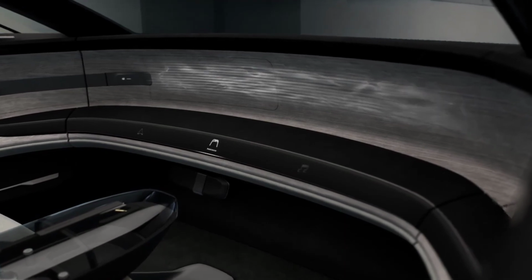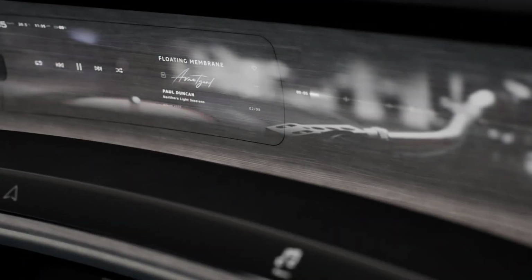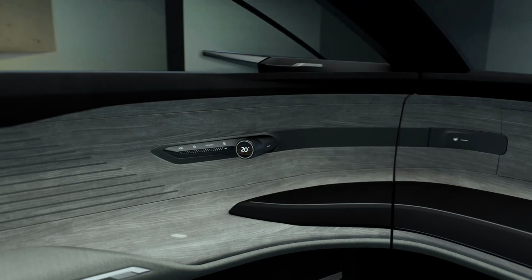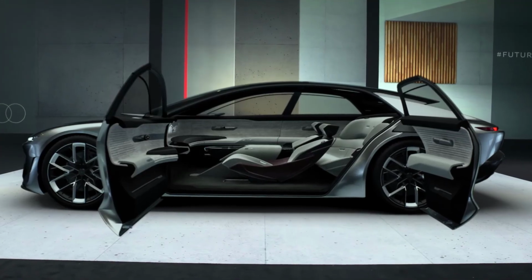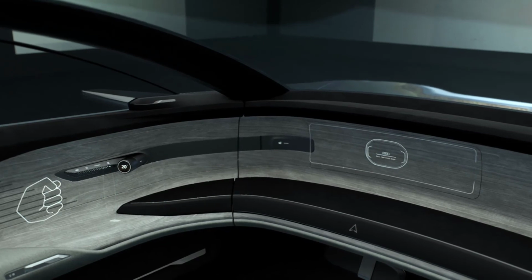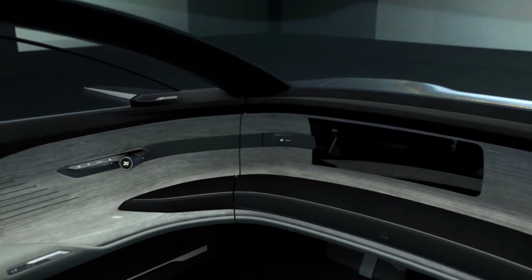I love the totally new entertainment features and the revolutionary control elements. The new MMI touchless response allows you to set up your personal comfort zone. Here you can adjust your seat, temperature and the ambient light. In the relaxed position you can't reach the MMI touchless response, and this is where the eye tracking and gesture control can shine. You simply look at the MMI touchless response and select a function with a gesture.